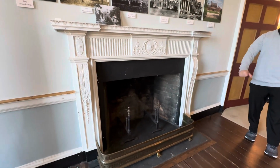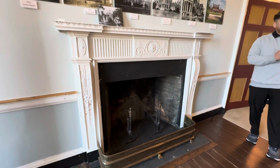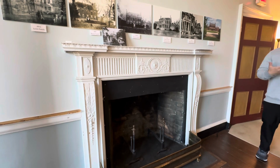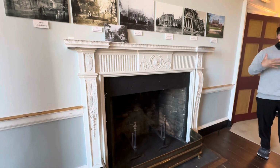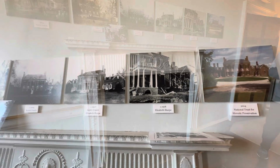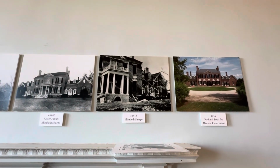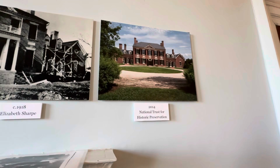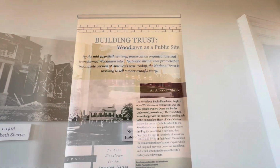This time, however, it's reported that Belgian nuns are interested in Woodlawn. We don't know what for, but we can speculate. We believe they're going to turn this into their own nunnery, their own place of worship. And you can see here one of the first brochures done by the foundation in 1948. You can see the writing here.